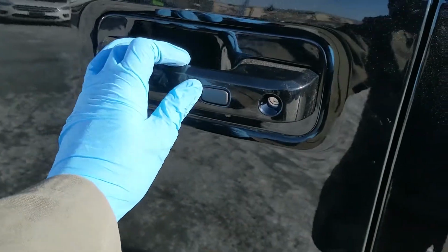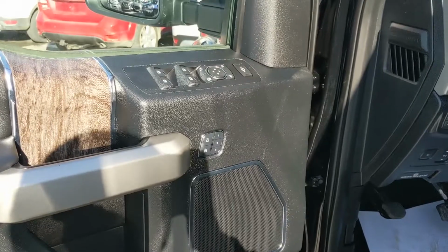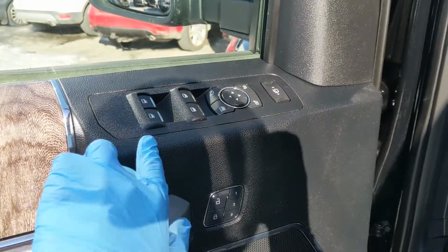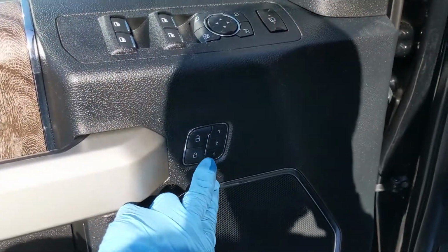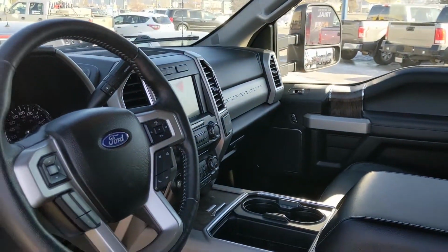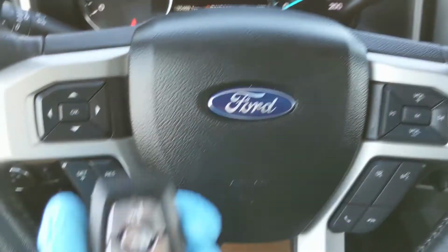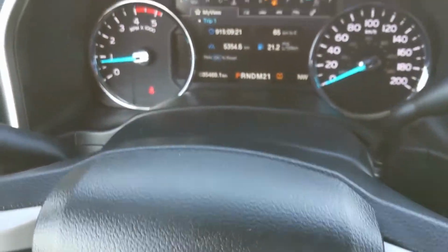Now looking at the front, this vehicle uses a proximity key and is a push to start, so no need to fiddle around. Just put the key in your pocket or purse and you're good to go. Looking in, you have power windows, power mirrors, power locks, power telescoping mirrors, and power folding, I believe. Then you have three memory buttons for your power adjustable driver's seat, steering wheel, mirrors, and also the audio levels in your center infotainment screen. Sitting in the truck with it running, it also has a remote start, so no need to go outside on those cold mornings to warm up your truck.